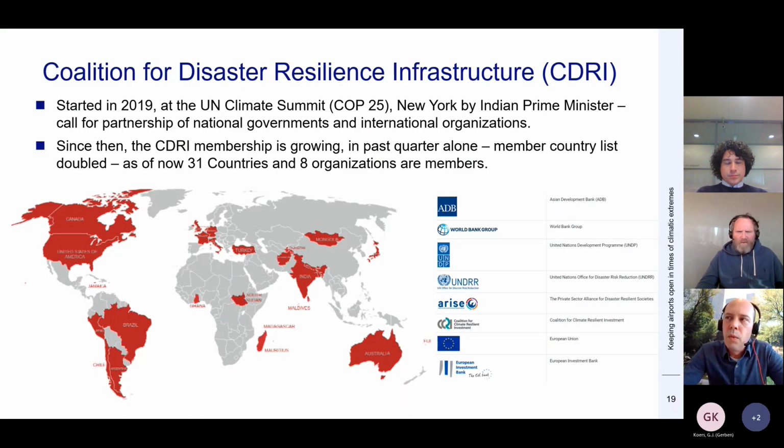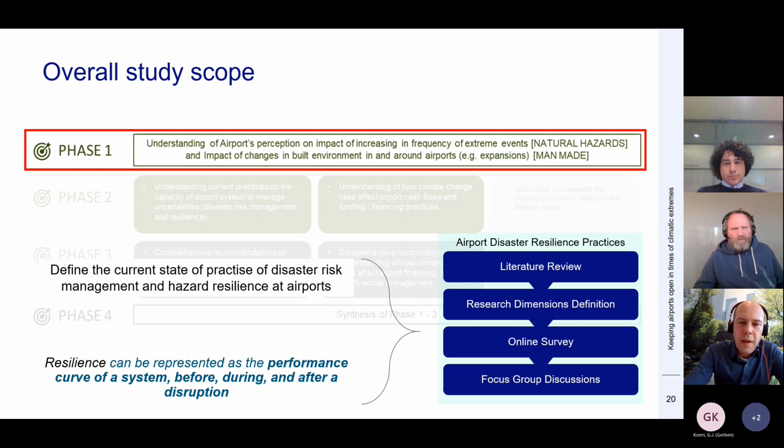And this was already what we were working on. And a few years ago, together with NACO, we were assigned to do a global study for the Coalition for Disaster Resilient Infrastructure. And that was initiated from an agreement from the COP25, looking at different sectors of infrastructure, and one of those are, of course, airports.